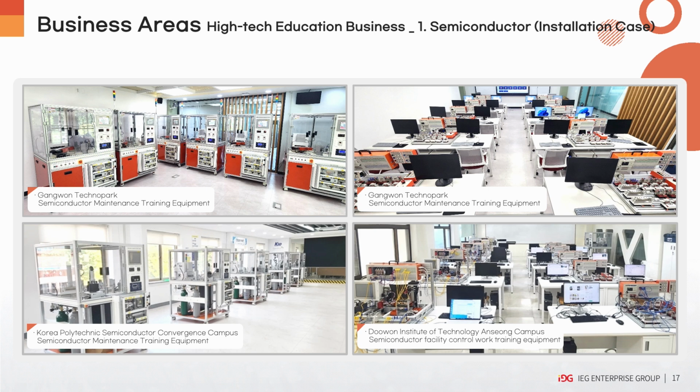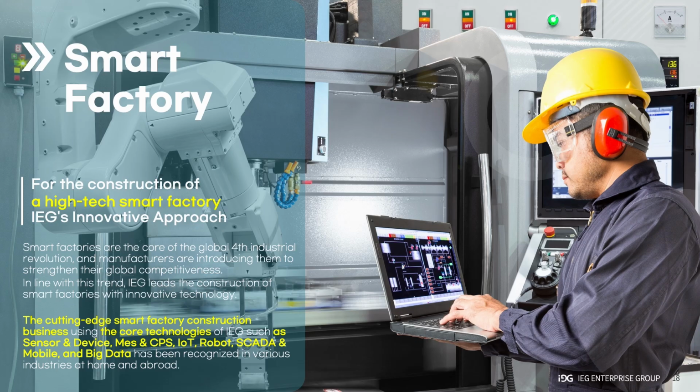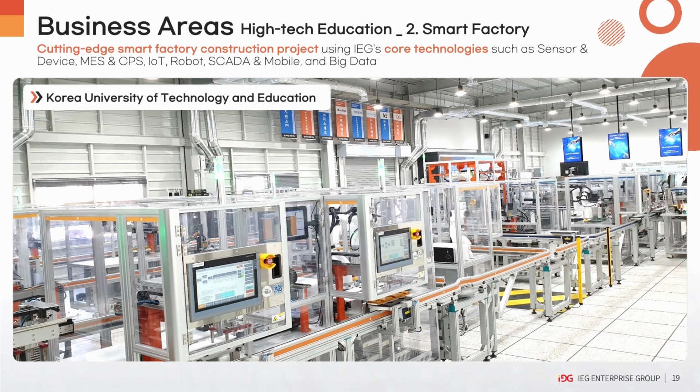and universities. Since 2015, IEG has been continuing the Smart Factory construction project for small and medium-sized enterprises and the human resource training project necessary for the construction and operation of smart factories. Through the establishment of an advanced smart factory testbed, we are presenting a guide for the transformation of companies into smart factories and suggesting the direction of nurturing human resources in the field of smart factories.